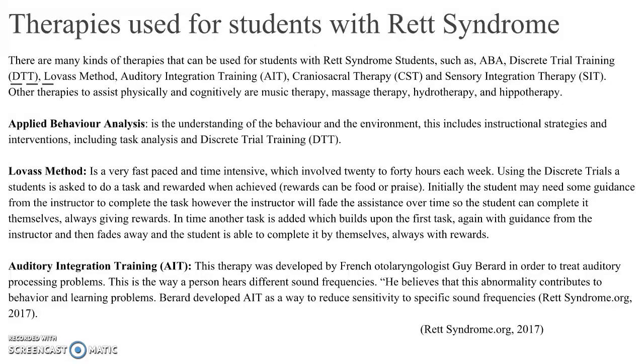So, different therapies used for students with Rett syndrome. There are many kinds of therapies that can be used for students with Rett syndrome, such as ABA, discrete trial training, so DTT, Lovaas method, auditory integration training, AIT, craniosacral therapy, CST, and sensory integration therapy, SIT. Other therapies to assist physically and cognitively are music therapy, massage therapy, hydrotherapy, and hippotherapy.